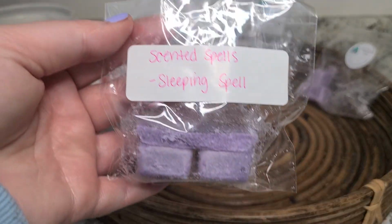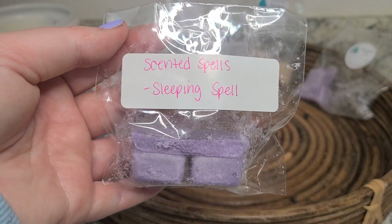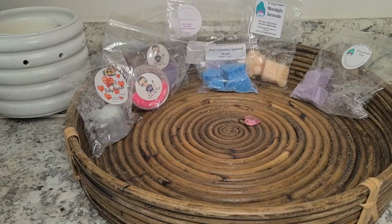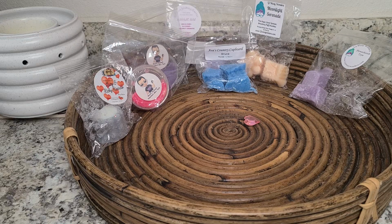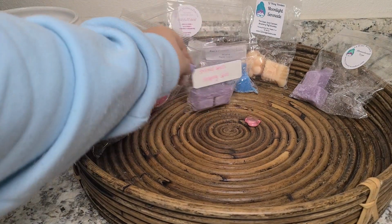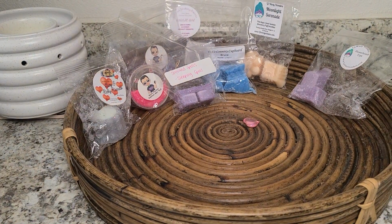We have Scented Spells, whom I've never tried, in Sleeping Spell. I'm assuming this has Love Spell in it. This is from my friend Danny, so I obviously haven't tried this one yet, so a little bit of an exception to the rule, but I feel like it also has maybe a lavender note in there. I feel like that one I'm really going to end up liking.